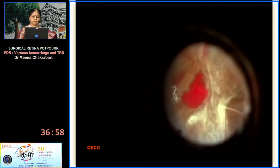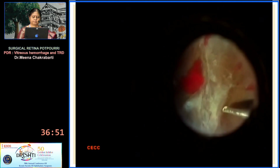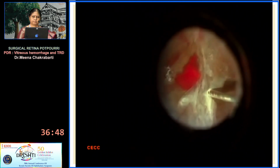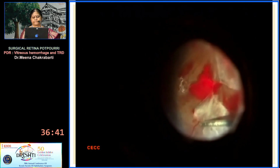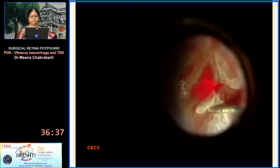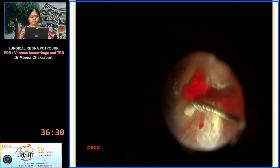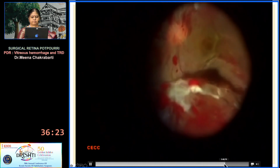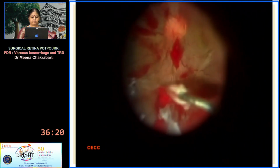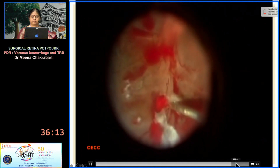After excision of all loose membranes, using a blunt spatula, an area of cleavage is identified and the 23-gauge cutter is used to segment the membrane into 2 halves. The lower half is dealt with first. The upper half is segmented into smaller areas and two densely adherent bits are left behind.